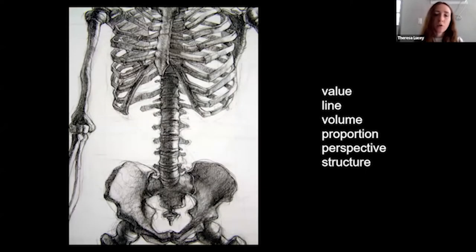Another clear example of just the positive and negative space, shape awareness, line quality, value.